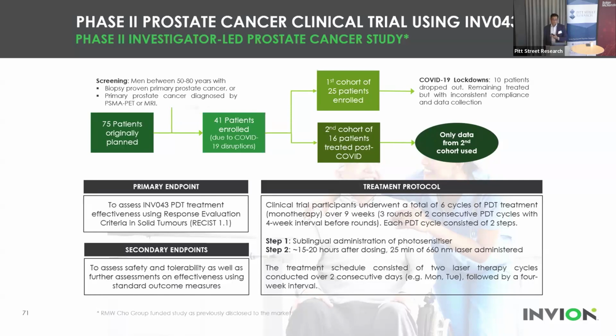And of those 41, 25 happened to be recruited during COVID, which meant that we couldn't get all the measurements and markers that we actually wanted. 16 of the patients were recruited after COVID, and they're the ones for which we've extracted the data, which I'll share with you in a little bit.